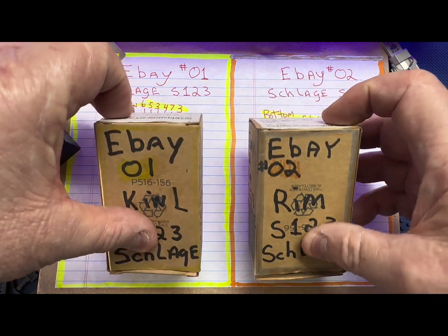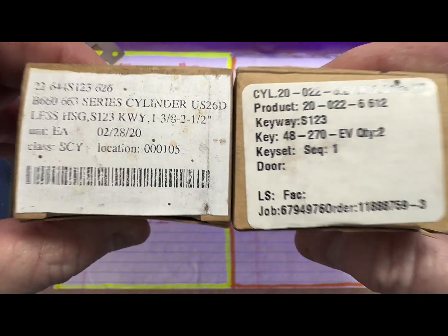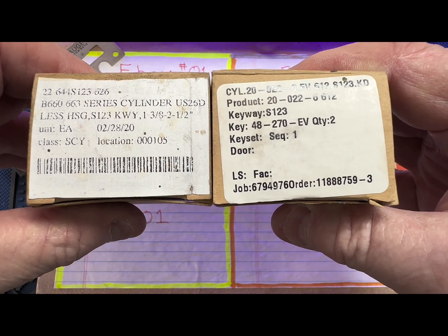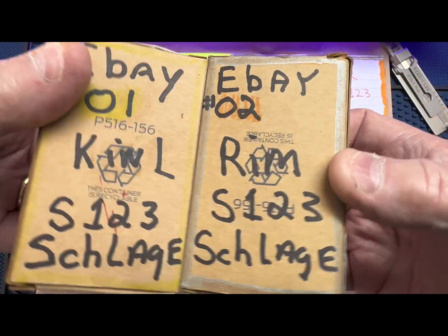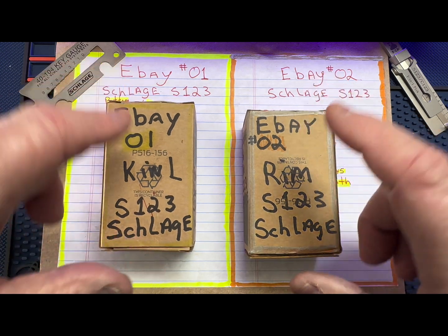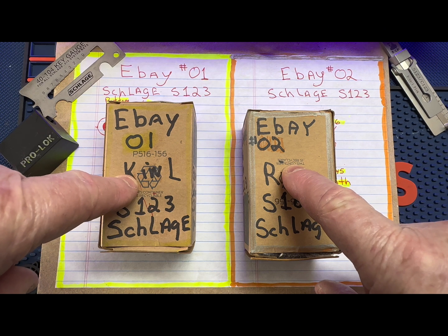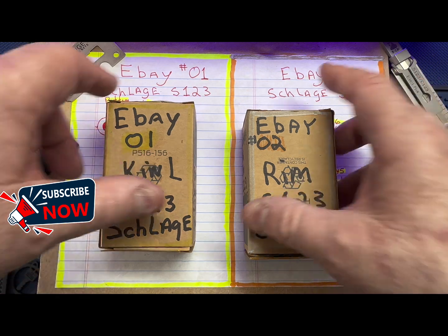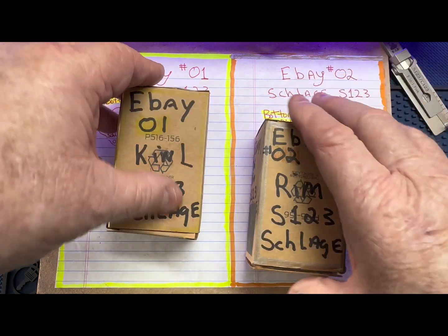I picked up two of the nicest cylinders from eBay from the same selling source. The same guy, he's selling these cylinders, and they are Schlage cylinders. I wrote all over the box so I would get them mixed up with my brand new ones, but you know what? These are brand new Schlage cylinders, S123. So these are high security cylinders, nice packages. They came all boxed just like the guy said they would. Let's get into the show.